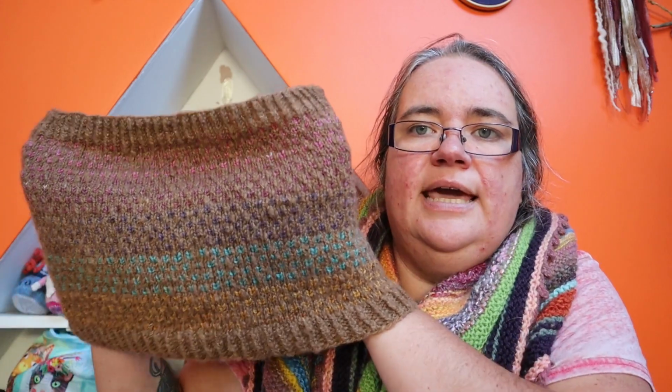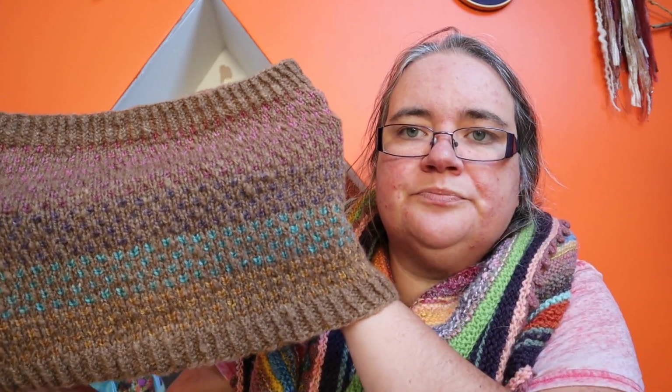I caught a sale via Instagram from the designer Amber O'Brien, who had a sale for her Astra hat and cowl. It's a single pattern and you get the pattern for the hat and the cowl, and I decided this would be the perfect project for my Manx Loaghtan and my Manx Loaghtan blend yarns. So here is my Astra cowl.